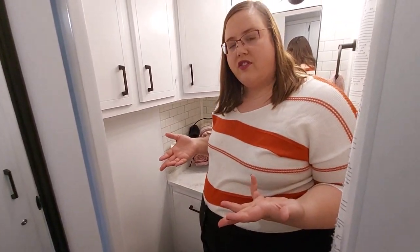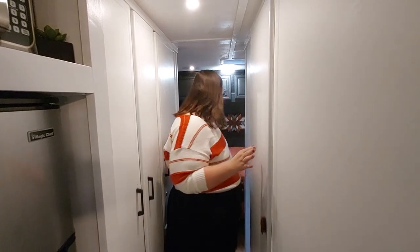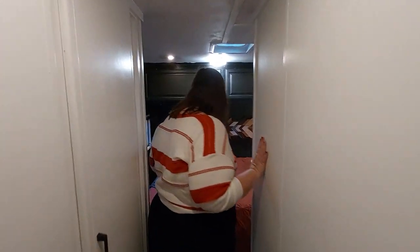The toilet and the shower are actually really normal for a camper. You don't have to do anything other than flush, and you don't have to worry about any of the tanks. It's all set up for perfect ease of use. In here we have an access closet so you can hang up any dresses or anything like that. And back here is the bedroom.